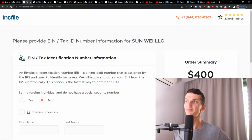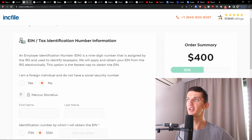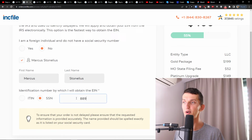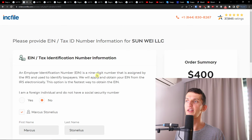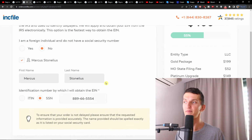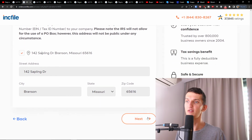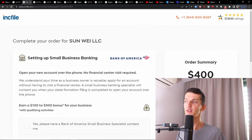Press next again. Then you can enter the tax identification number information, that's a name and SSN number. This is a 9-digit number that is assigned by the IRS and used to identify taxpayers. We will apply and obtain your EIN from the IRS electronically. This option is the fastest way to obtain it. And now when you've got it, just add a physical street address here and then press next.